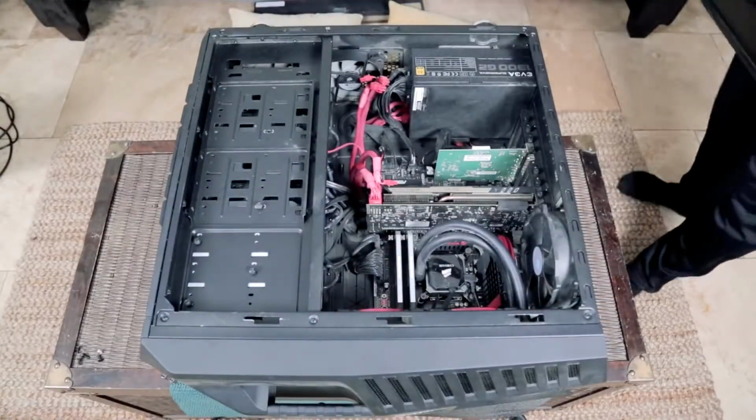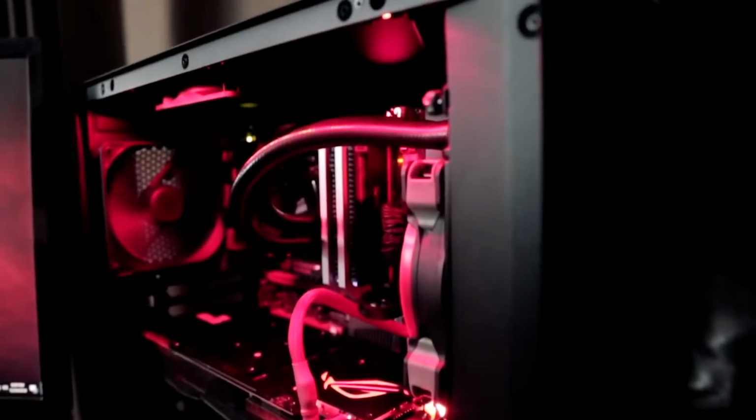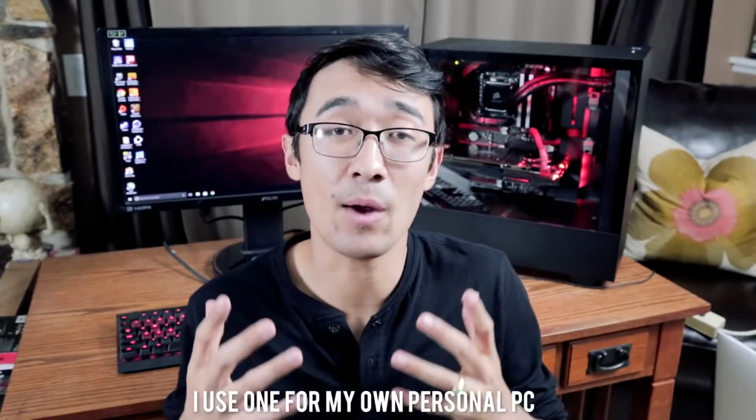As for the case, we swapped from the Cooler Master Trooper to an NZXT H500i, and we did that for a couple reasons. Number one, the H500 and H700 cases from NZXT are my favorite cases of 2018, and I wanted to incorporate a piece of myself into this setup.